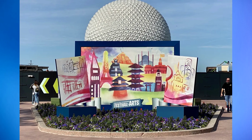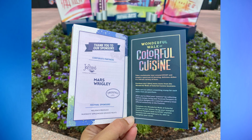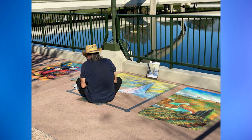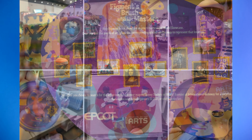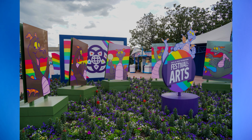The following experiences will also be available: the culinary delights from the food studios around World Showcase, the wonderful walk of colorful cuisine, a food stroll featuring 5 delicious sweet and savory treats, chalk artists turning walkways into stunning landscapes and portraits, photo ops where you can step into famous artwork, a paint-by-number mural, Figment's Brush with the Masters scavenger hunt, performance and visual artists, and special festival merchandise. The Epcot International Festival of the Arts is available with a valid theme park admission and a park reservation for the same date.